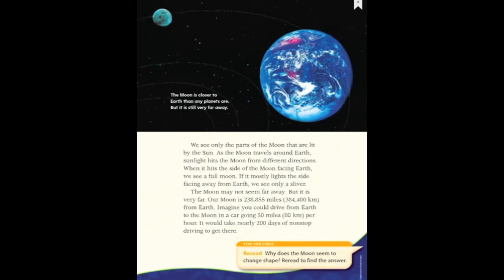The moon may not seem far away, but it is very far. Our moon is 238,855 miles from Earth. Imagine you could drive from Earth to the moon in a car going 50 miles per hour. It would take nearly 200 days of nonstop driving to get there. The moon is closer to Earth than any planets are, but still very far away.